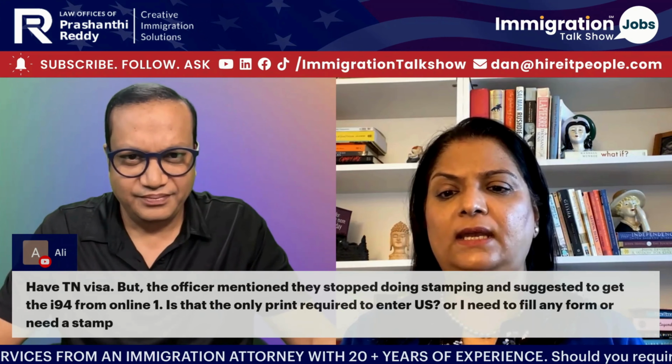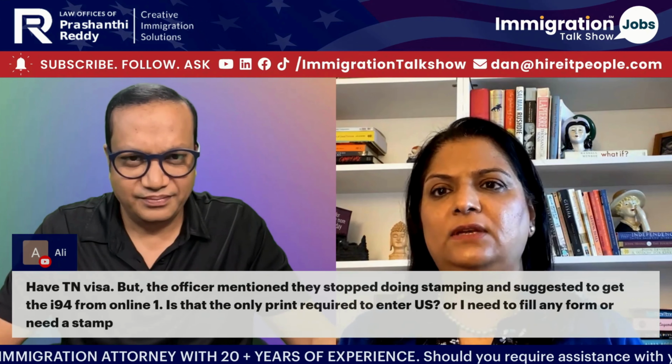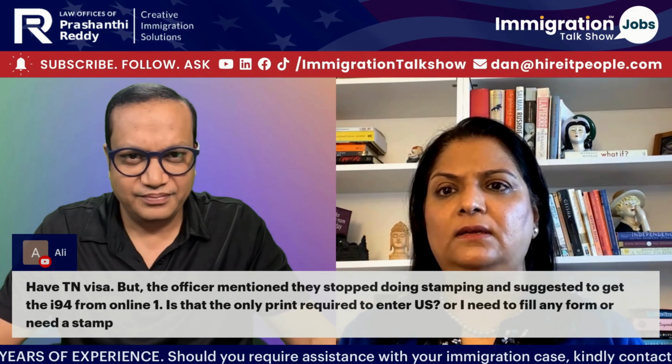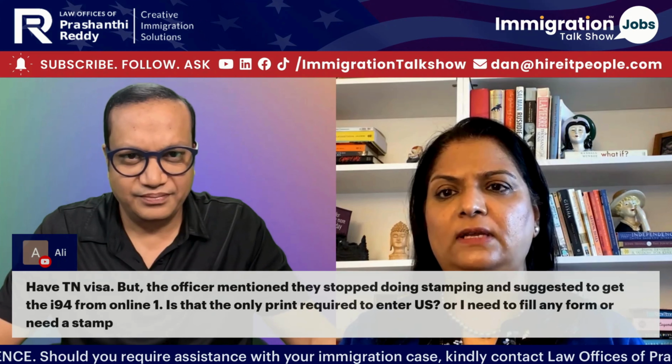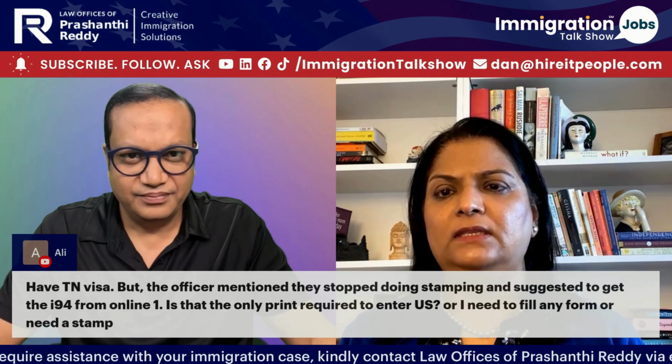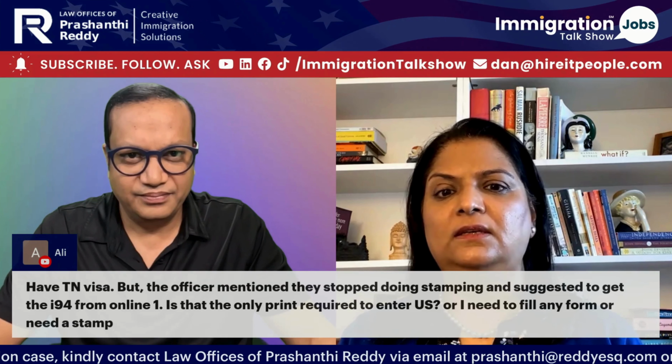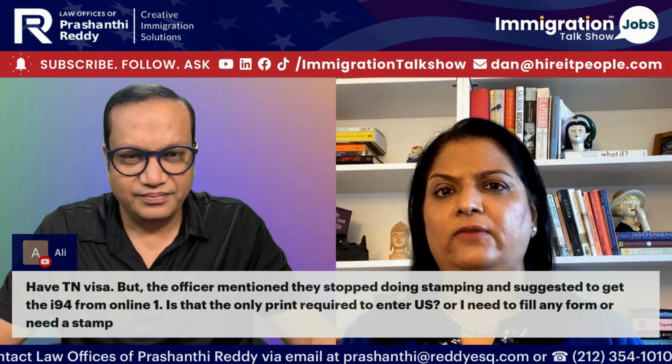There's no white I-94 card, and sometimes they don't stamp, sometimes they do, depending on which airport or port of entry you're entering at. The stamp is anyway not proof of status. What is proof of status is the I-94 that you have online.